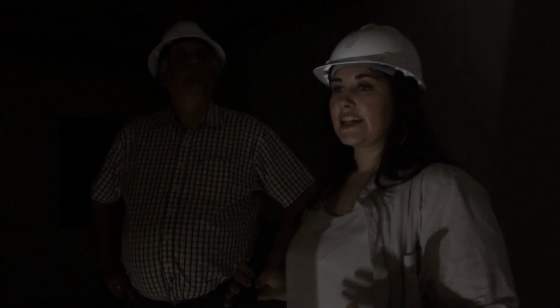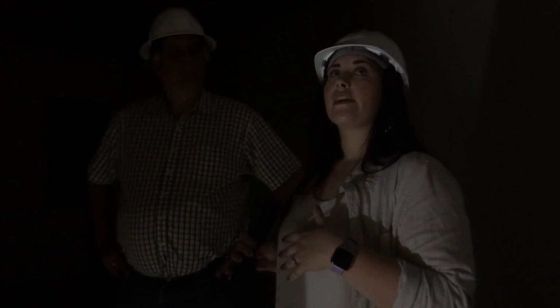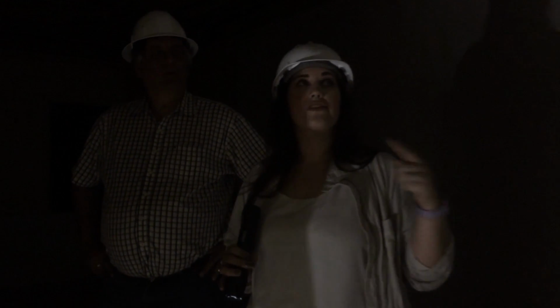But the idea is to keep the stage intact for its new use, as well as much of the original detail that you see, especially in this space. This is one of my favorite spaces in the theater, of the original detail from the 1924 opening as possible. And this was the original lobby of the theater.